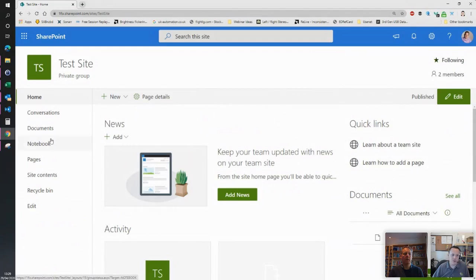And down this side here, we've got some sections as well. So we have conversations, documents, notebook, pages, site contents, recycle bin. Recycle bin is actually quite useful because once you start to use the documents and the files, once you get people who might delete things, you'll find them in the recycle bin.